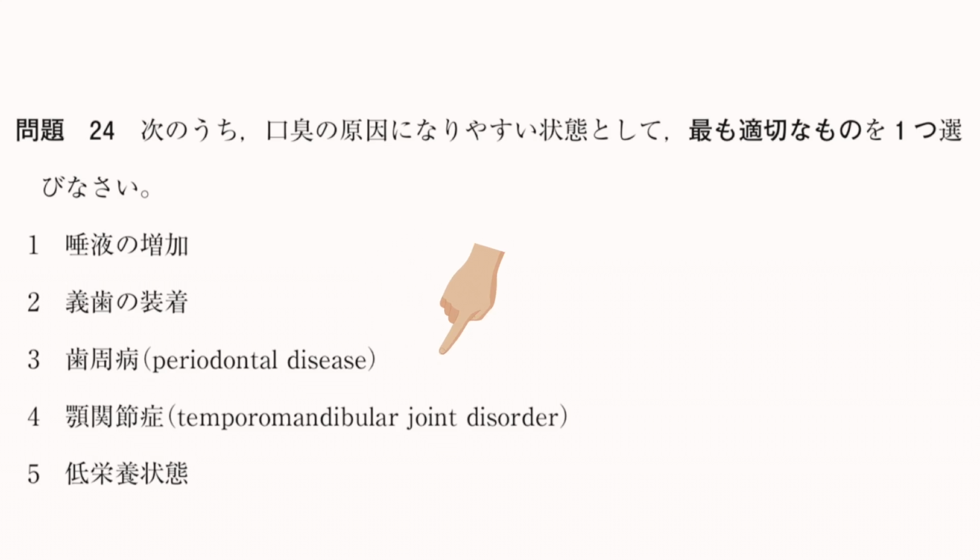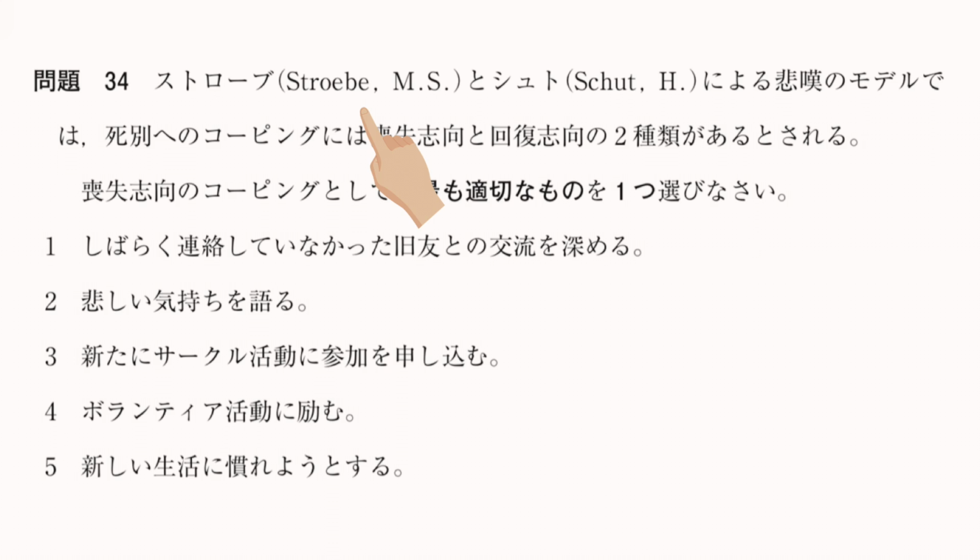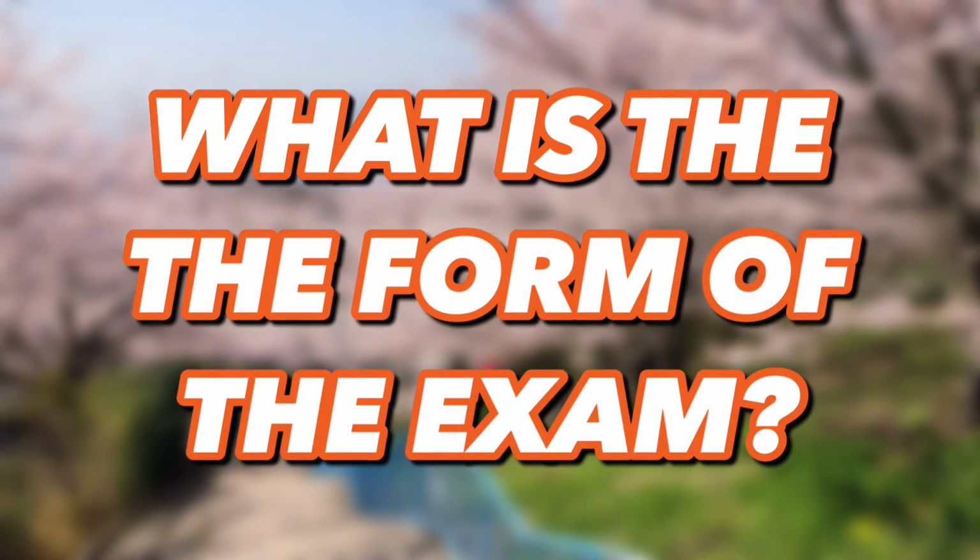Yes, there are some English words in the exam, but almost all of them are just there as an English translation for the Japanese medical terminologies. In other words, they are borderline useless. What is the form of the exam?